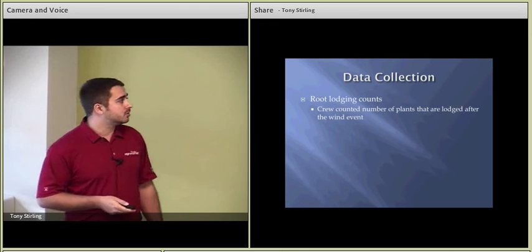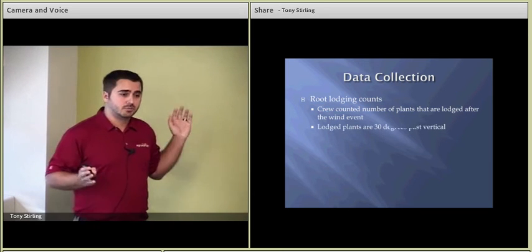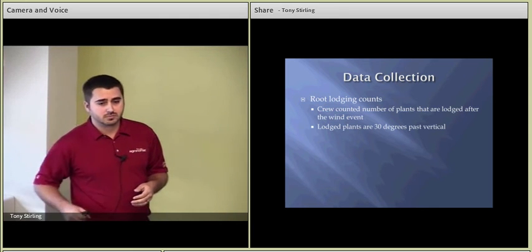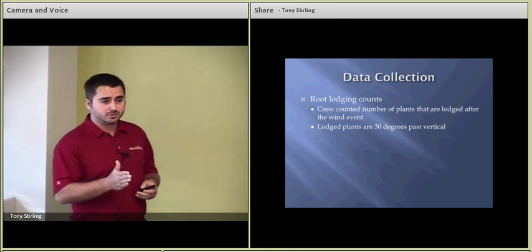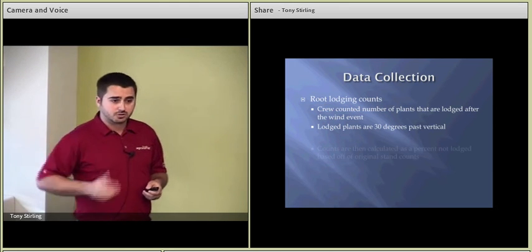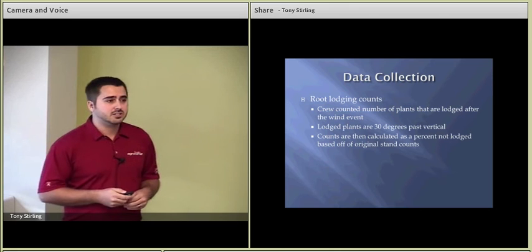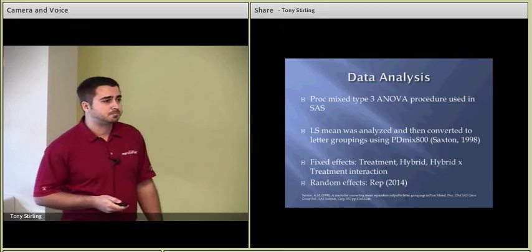Then we took root lodging counts. The crew counted the number of plants that were lodged after the wind event. We go through with the machine, and crews come in right behind us and count. They count anything that's 30 degrees past vertical. They know this because they have little handheld devices with a 30-degree angle on the bottom, and on the handle there's a level that tells them they're level with the ground. Anything past 30 degrees they count; anything under 30 degrees they don't count. Counts are then calculated as a percent not lodged based off the original stand counts. We use that just for data analysis purposes.